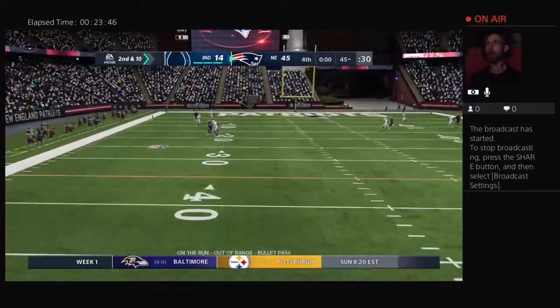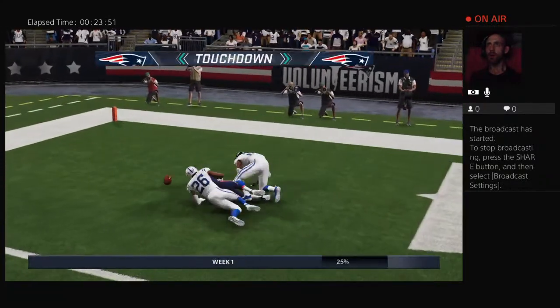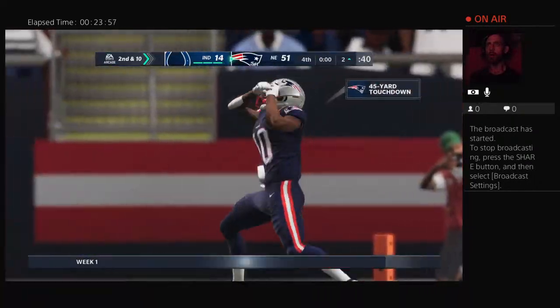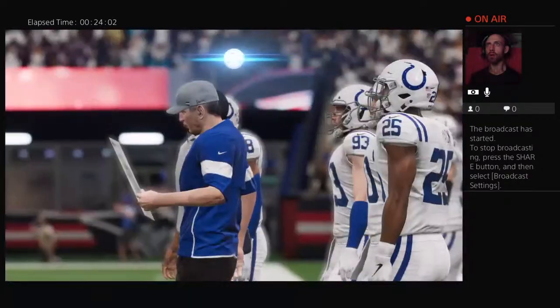Forced out to his left. And going deep for Hill. And this will be caught. We'll forget taking the knee. Some late gamesmanship here as they throw for a late touchdown. Touchdown, Patriots. Well, this is long since over, and some might see this as overkill.